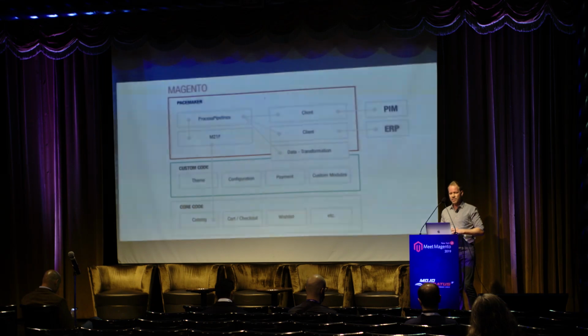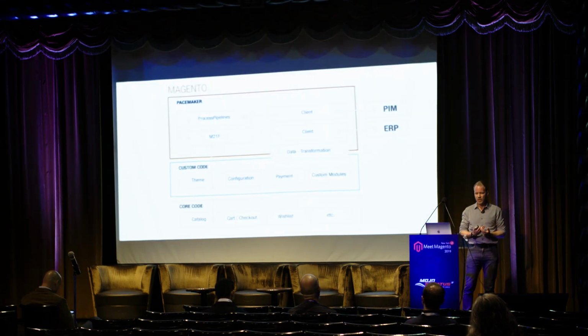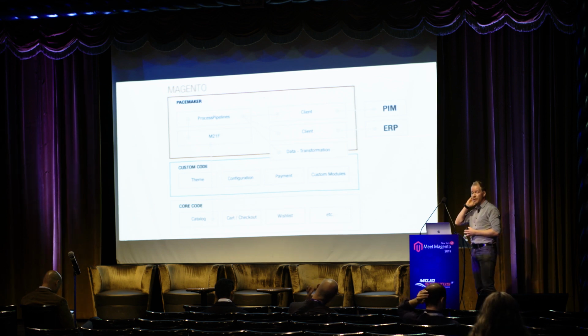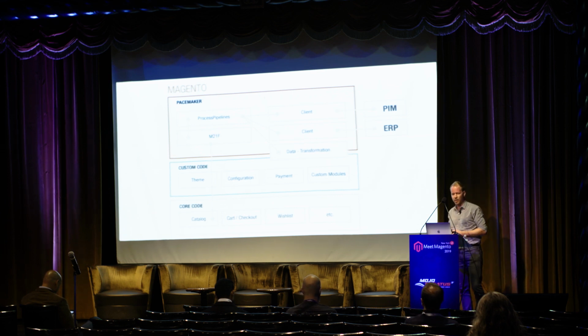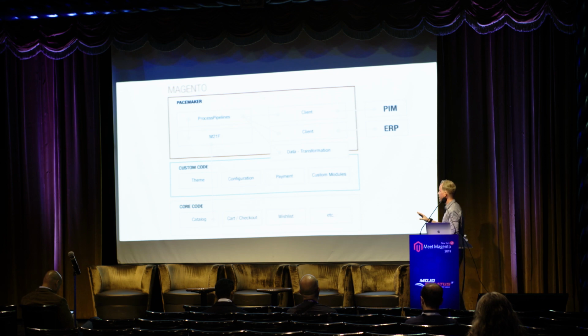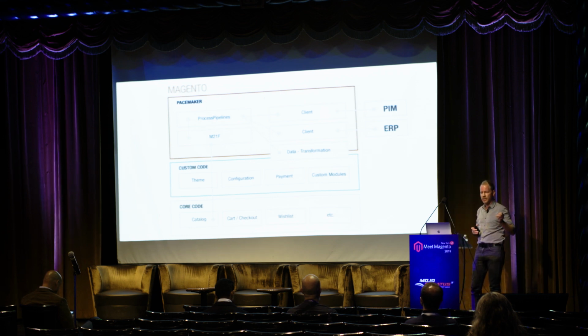So how is Pacemaker integrated with Magento? The drawing shows the integration of Pacemaker within the Magento architecture. Pacemaker is right now compatible with every version from 2.2 up, in open source and commerce. The core component of Pacemaker is the so-called process pipeline, which is responsible for the coordination and execution of all the modeled processes.